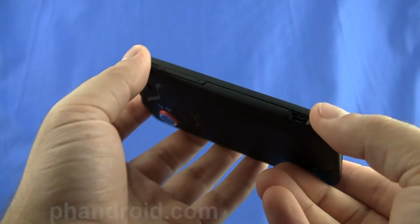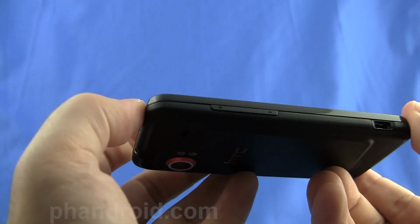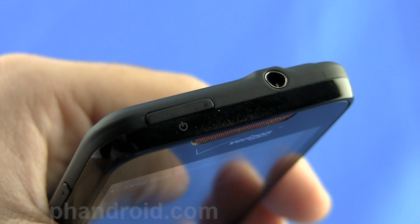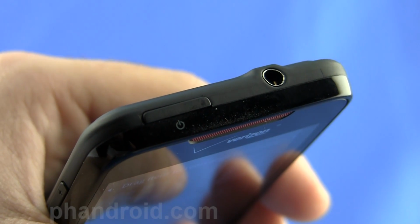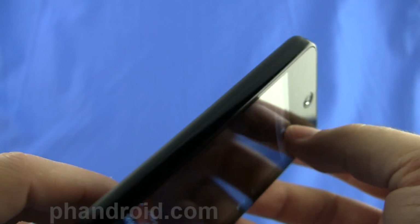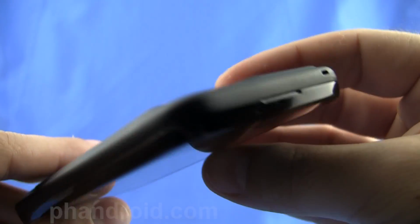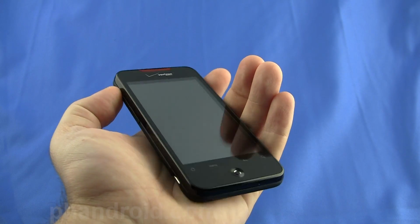On the left side of the phone, we'll find the micro USB port and the volume rocker. On the top, we've got the power/lock/unlock button and the 3.5mm headset jack. There's nothing on the right side of the phone, and on the bottom, all we've got is the speaker. While the front may seem a little plain Jane, as soon as you flip it over, it gets interesting.